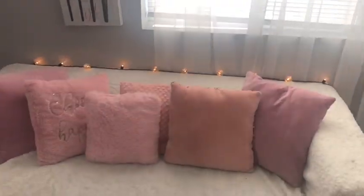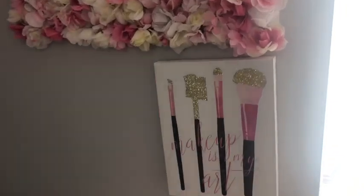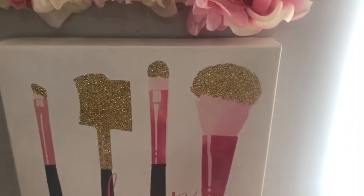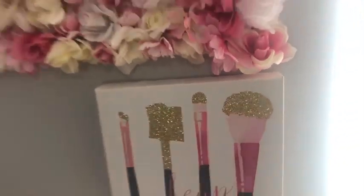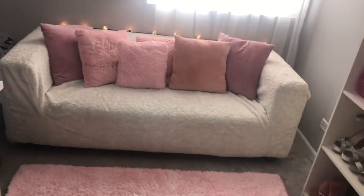The lighting looks bad because it's so bright outside. Here's my curtains. I put the light bulbs back there. And this is crooked. And then I just put that right there. So yeah, that's what I did to my room. But yeah, let's just get right into the video.